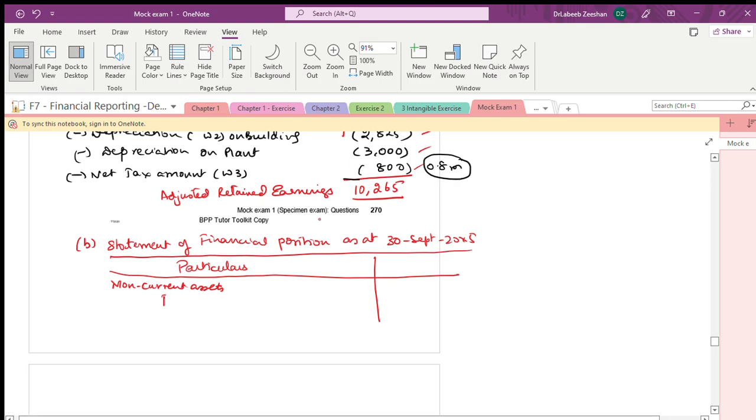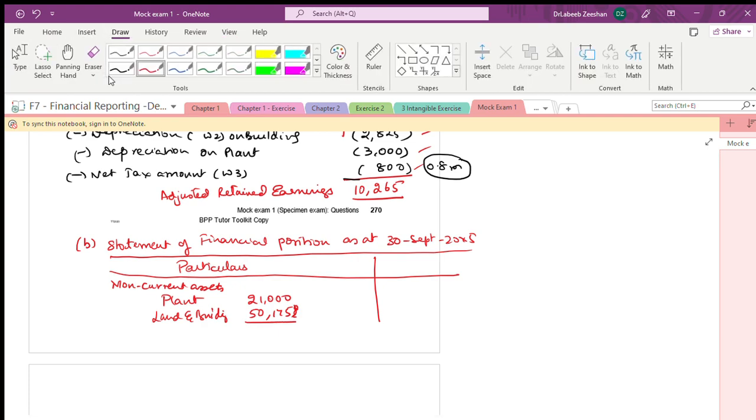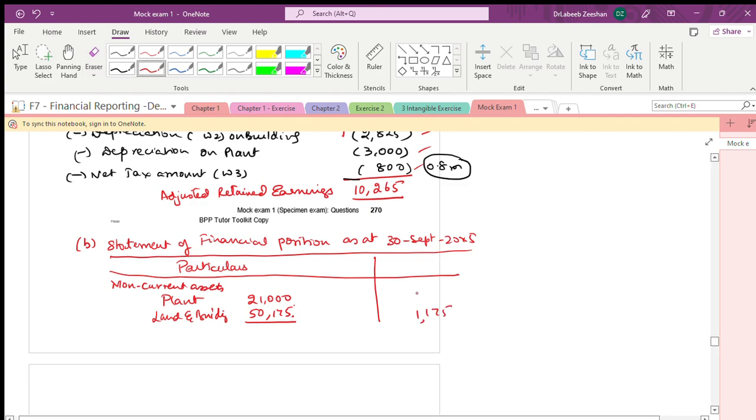Plant is how much? 21,000. Land and buildings is how much? 50,175. If you add, how much will you get? 175. Next, we don't have anything on current assets.